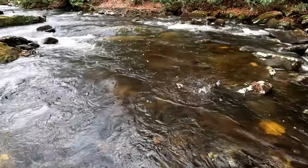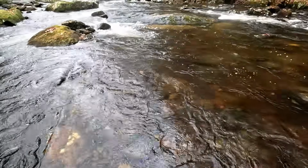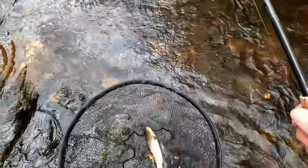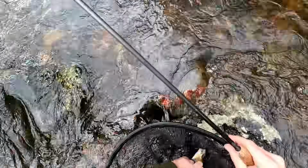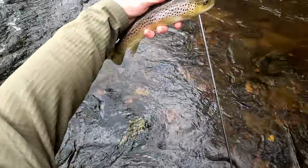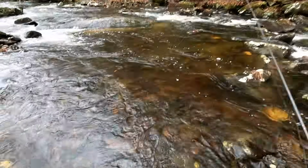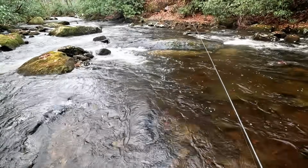There we go. Sitting deep in that hole, couldn't even see him. Looks like we got a brown. And it's a stockfish. I don't know if there's many wild browns in here or not. Again, I'm not very familiar with this stream really at all. There you go. That's something. We're on to something. I'm glad we're finding fish now, but I kind of feel like an idiot for wasting my time. Better late than never, I suppose.